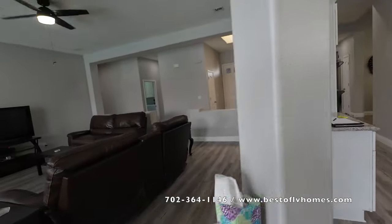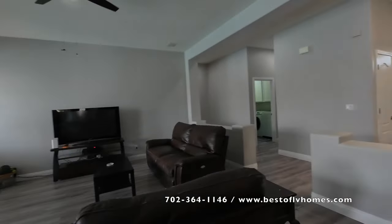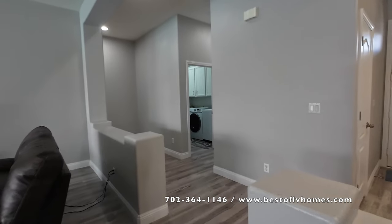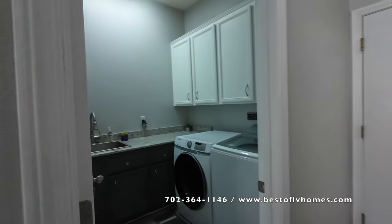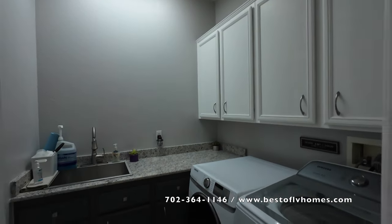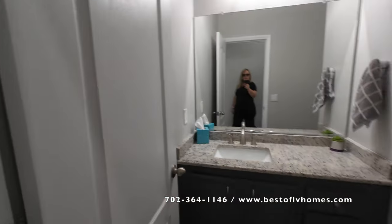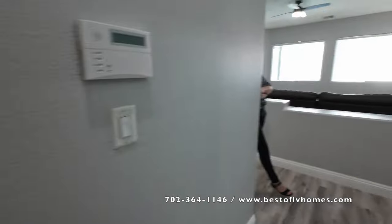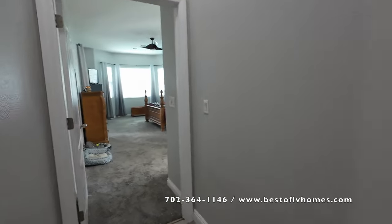So we're going to go through here real quick. This is the living room that we saw before. Let's go to the laundry room. Everybody's always concerned about a laundry room. So this laundry room has extra cabinets and it does have a sink in there. We have a powder room over here. Here's the half bath powder room. And we're going to go into the master bedroom.